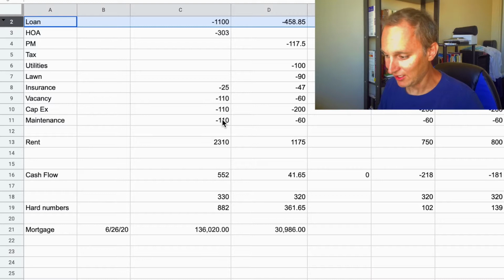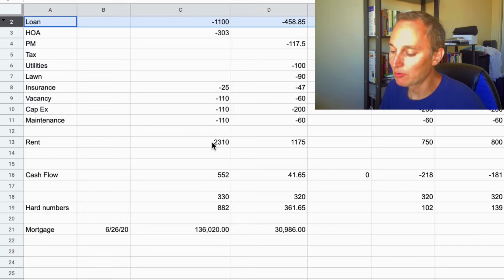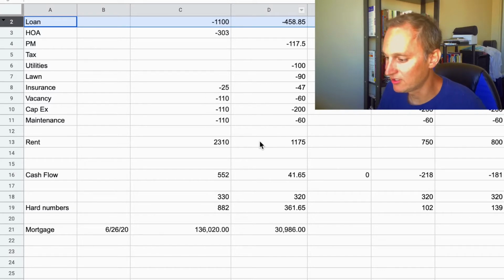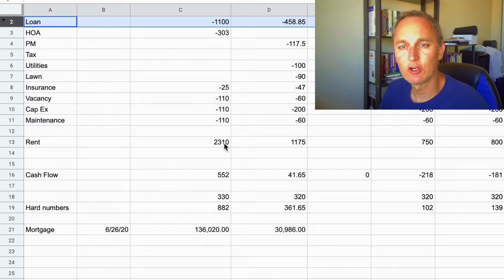That would be everything from day-to-day fixes, that would be pest control, that would be painting, that would be if a tenant moves out and you need to put new flooring in, whatever it may be. Currently, my rent on the place is $2,310. I will find out in a few days if my increase got approved, because this is a Section 8 rental. I just put in for an increase to, I believe, $2,450. I'll have to go check on that. But Section 8 has to approve that. LA County has to approve that.